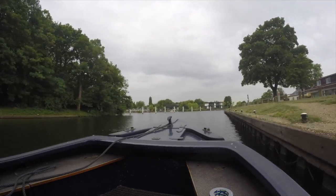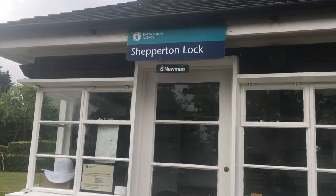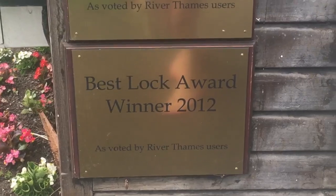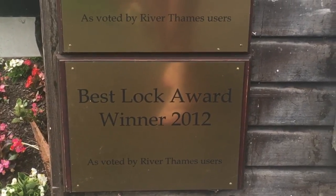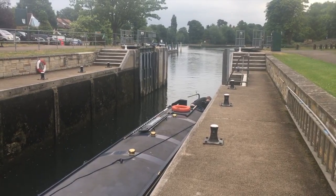So we've travelled down from Weybridge to Staines. It wasn't that eventful. We had 3 locks to go through. The first lock was not really a problem at all. There was no lockkeeper on duty, so we had to go for ourselves. It was pretty simple. We went through on our own, but there was a bit of turbulence just because it turns out that on that particular lock, the hydraulic lock opens pretty quick.